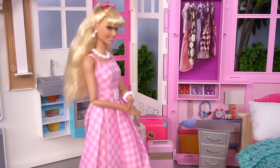The water is so warm. Aren't these tacos just so amazing? They are. Barbie made them. She is a great cook. I agree. Everybody, come get your tacos, burritos, and hot dogs.